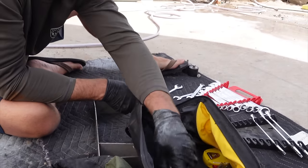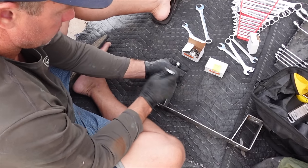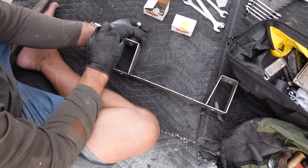The next morning, Lee was straight back into it, and he started with replacing the new engine mounts and then painted the parts we cleaned up the day before.